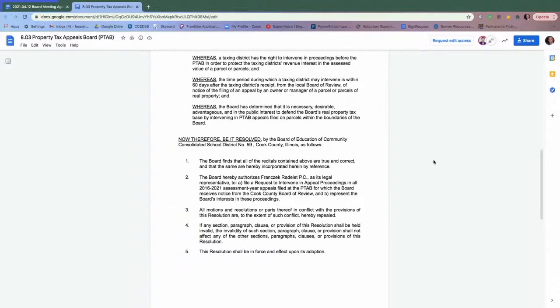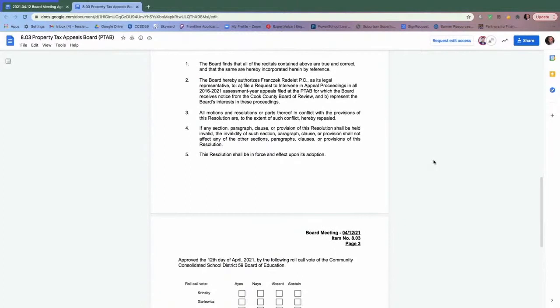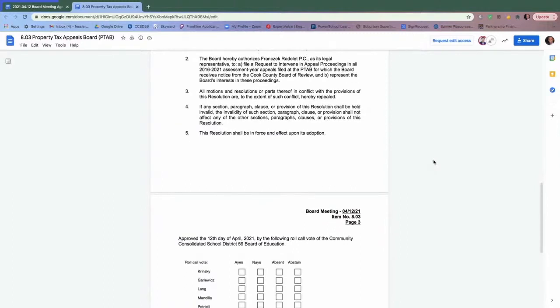The board hereby authorizes Franczek PC as its legal representative to A, file a request to intervene in appeal proceedings in all 2016 to 2021 assessment year appeals filed at the PTAB for which the board receives notice from the Cook County Board of Review, and B, represent the board's interests in these proceedings. 3, all motions and resolutions or parts thereof in conflict with the provisions of this resolution are, to the extent of such conflict, hereby repealed. 4, if any section, paragraph, clause, or provision of this resolution shall be held invalid, the invalidity of such section, paragraph, clause, or provision shall not affect any of the other sections, paragraphs, clauses, or provisions of this resolution. This resolution shall be in force and effect upon its adoption.